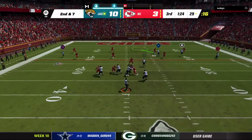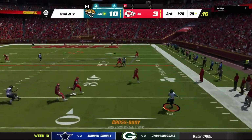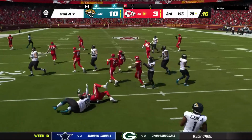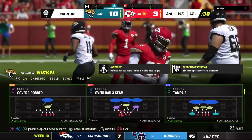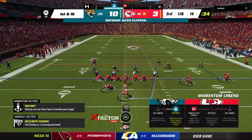From the 29, Trubisky. And he's going to be intercepted a 3rd time. Picked up by Juan Thornhill. And the Chiefs will take over here at their own 14-yard line. Wow, between last week and this week, that's now 8 interceptions. 5 a week ago, now 3 here.